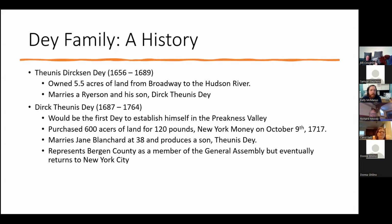Now, the next of kin. Dirk would pass away, and his next of kin, his son Theunis Dey, only lived 3 years after his father. He too was born in Holland, and we don't really know what conditions brought him to America. He might have come with his father or afterwards, but he certainly inherited from him. And he would end up owning 5.5 acres of land from Broadway to the Hudson River, all farmland. I can only imagine how much 5.5 acres of land in Manhattan is worth today.